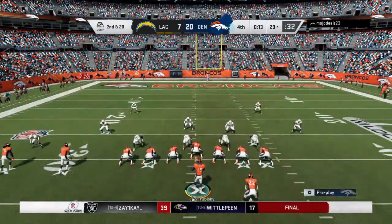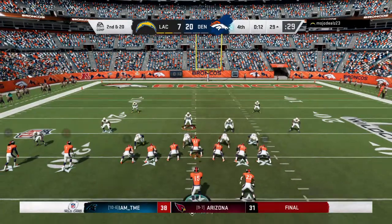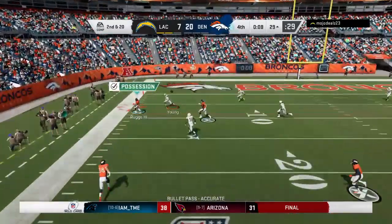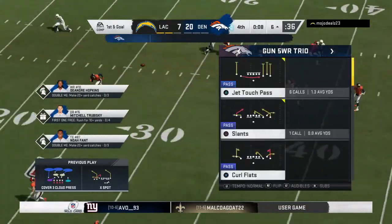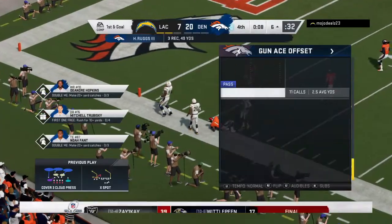And the job becomes twice as difficult now after the sack. It's 2nd and 20. Looky here, Trubisky wants to throw it. His throw caught right around the 6. And he'll be out of bounds about a half to a full yard shy of the 5. 23 yards, the final tally.